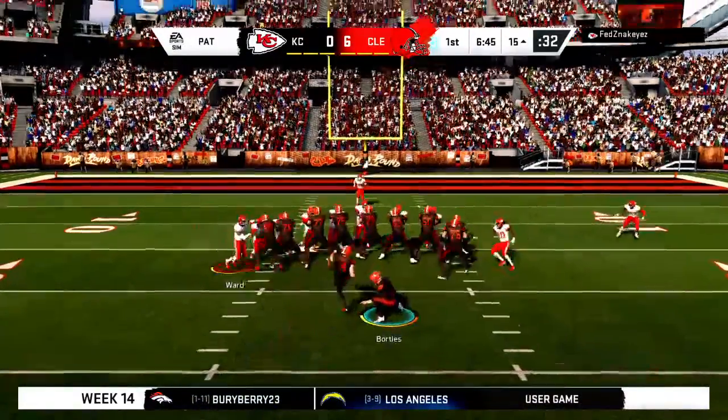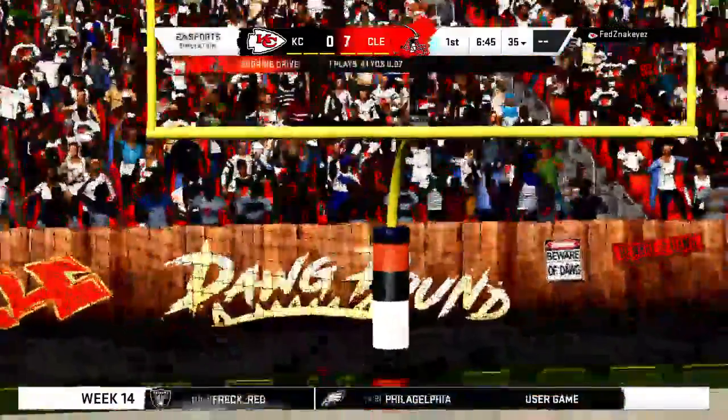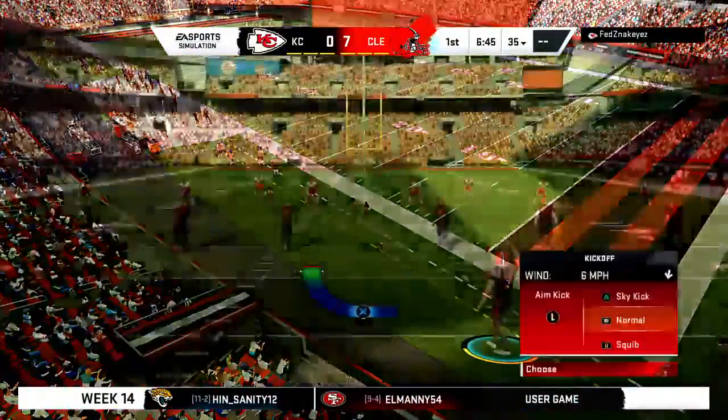in this opening quarter. Extra point by Seibert up and good, and that makes the score 7-0. Makes the score now 7, Chiefs nothing.